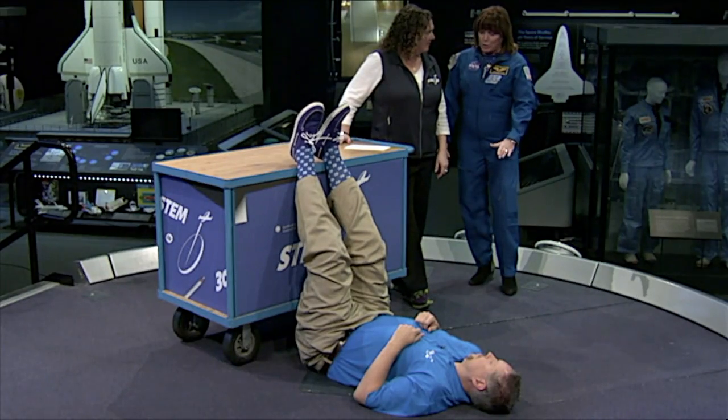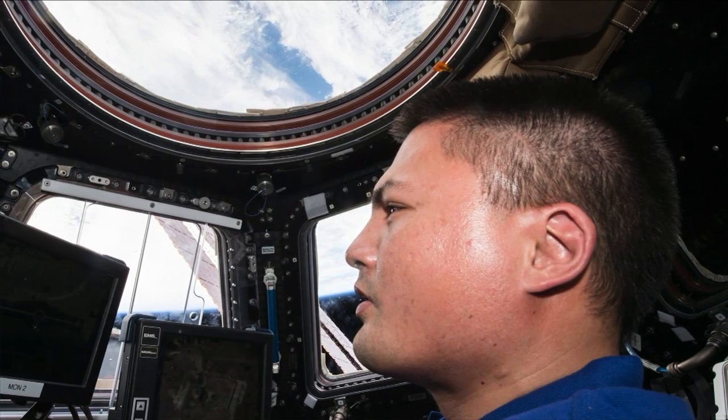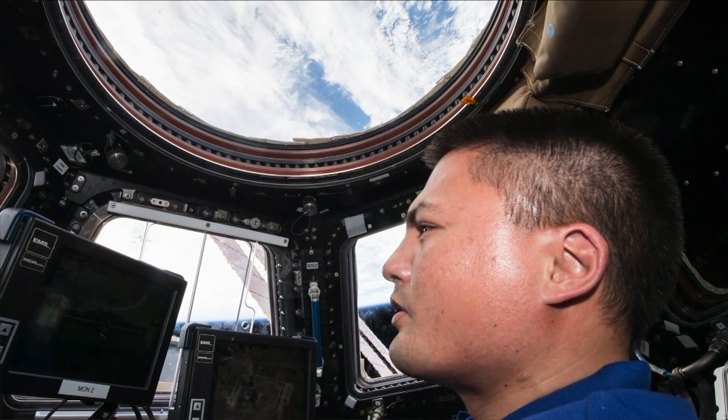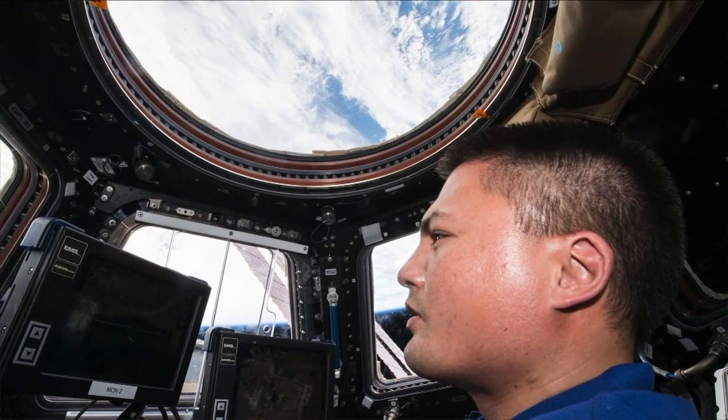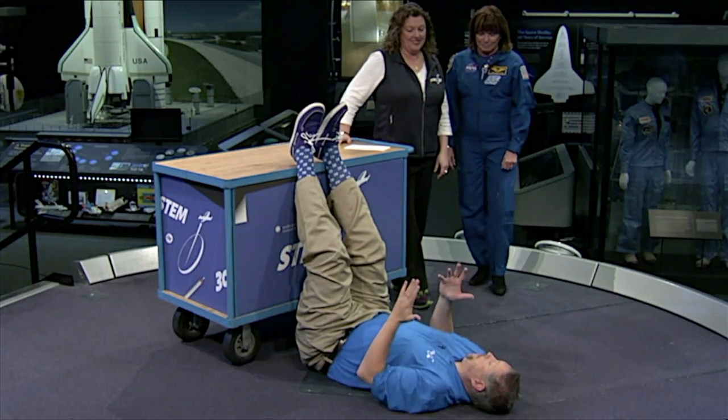When you're out on the pad getting ready to launch with your legs in that position, the blood that pools in your legs goes up into your central venous system and then makes your head look puffy. When you see astronauts on orbit, due to the fluid shifts, you'll see that their faces are puffy. Gets rid of all those wrinkles, which is nice, and then also your legs get skinnier. Huh. See, puffy head bird legs.